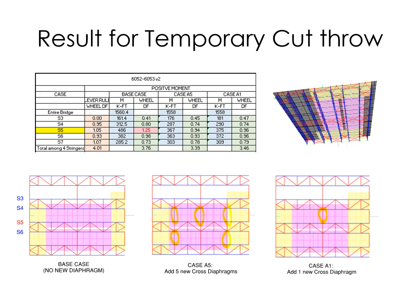So after applying those considerations and any other related requirements for modeling on a typical structure, let's look at the result. In this case, for that same span that we saw previously, you can see if we call the stringers S1, S2, S3, S4, S5, and such. On this table, we can show that on the base case, where pretty much there is no modification to the existing structure, we see that the distribution factor on this stringer S5 actually increased to 1.25.